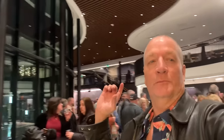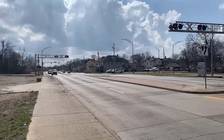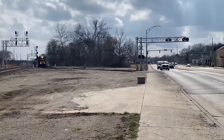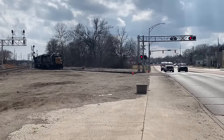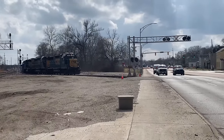But wait, there's more. Got a train going up the Indy sub. I don't get a whole lot on that. I hate shooting in the sun. Don't have any choice at this point. Here we go. Bunch of jumps.